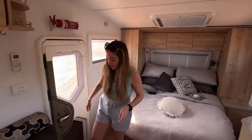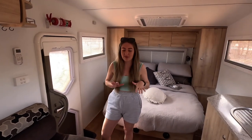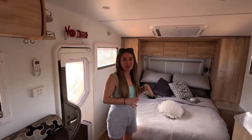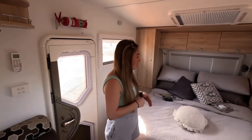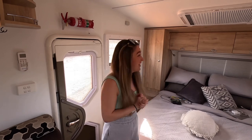Okay, so although a lot of you have seen the caravan, you haven't actually really seen it. So we're going to do a little walkthrough and show you where things are and what's what. Let's just go with it.